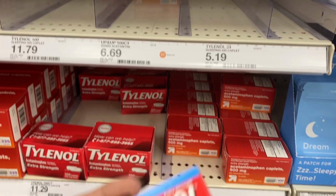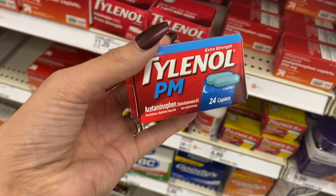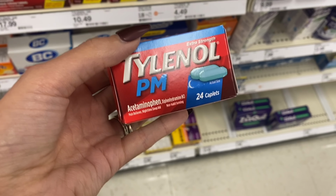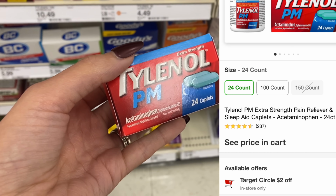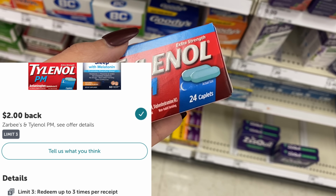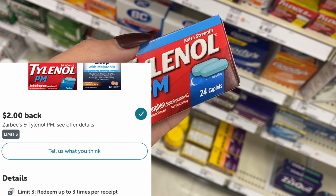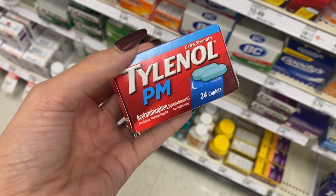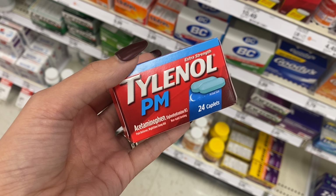Next up, I'm going to pick up some Tylenol. So this is the Tylenol PM, the 24 caplets. This is $5.19 here at my store. We have a $2 digital, so that's going to take me down to $3.19. And then we have a $2 Ibotta rebate, so it's going to make my final cost $1.19 for this. So definitely not a bad deal for some Tylenol. So I'm definitely going to go ahead and pick it up.